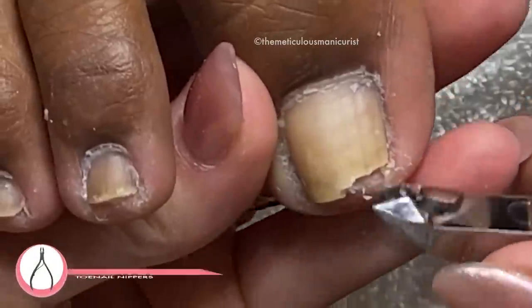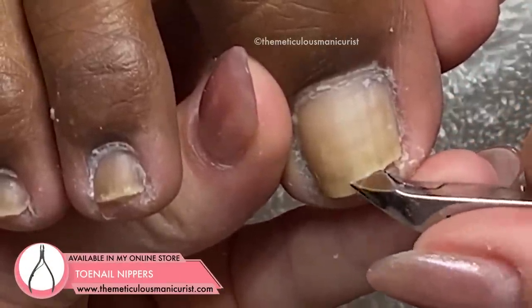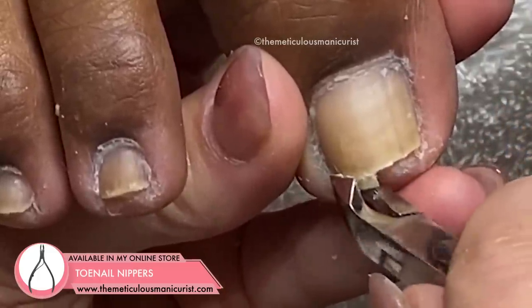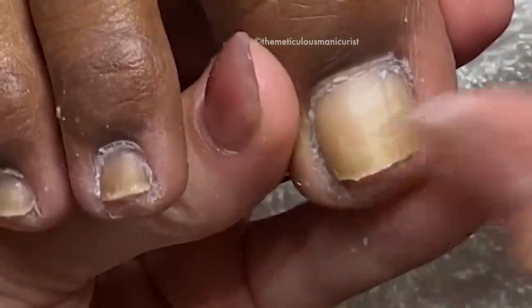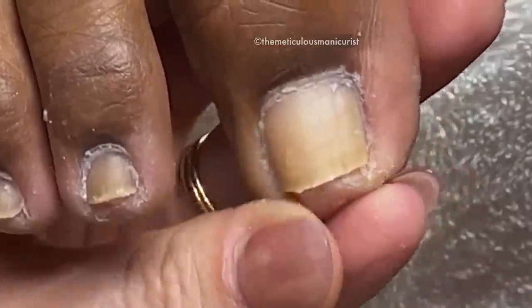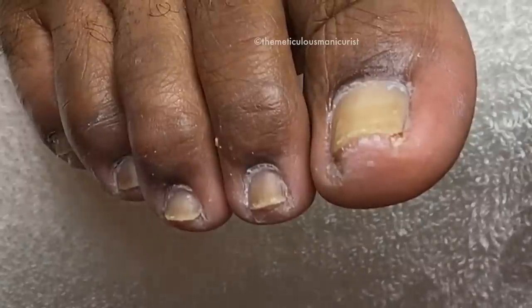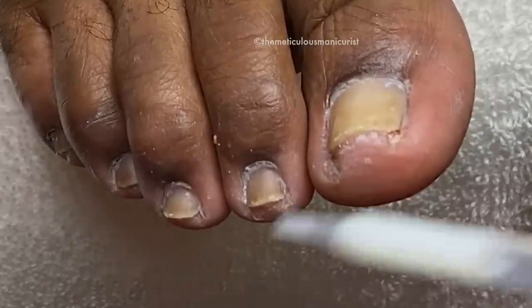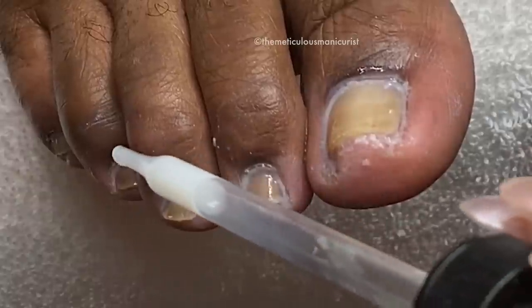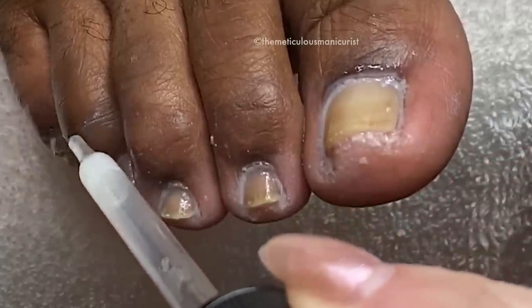See how she uses the nippers to do it? There's a reason she does that. You cannot fit nail clippers even on a toenail. And I don't trust them with the nippers, so I'm like, nope, we're not even going to try. We're just going to let them clean them up the best they can.